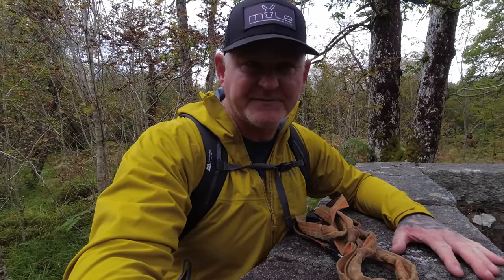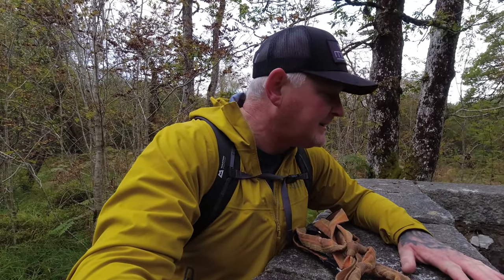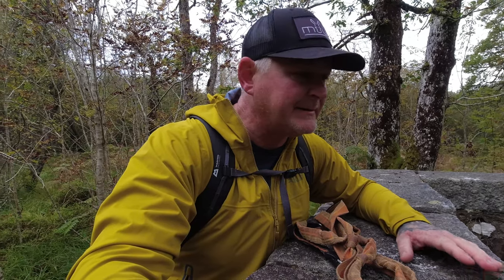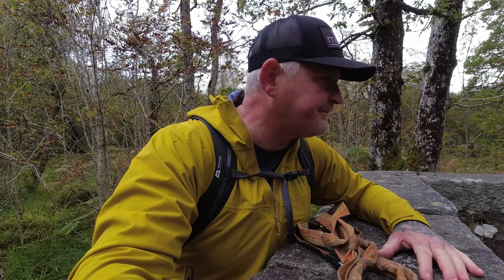Archie, as usual, paid his respects by peeing up the wall. This is epic. This is one of the things we wanted to get out and see. Little things like this, the historic side of Scotland. Beautiful.